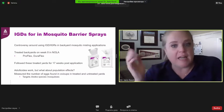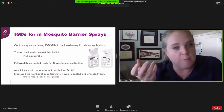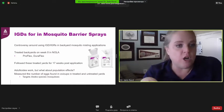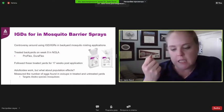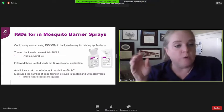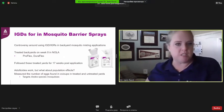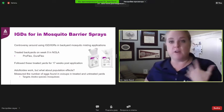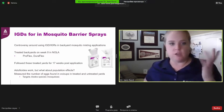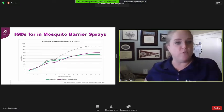So how we did that is we measured the total number of eggs that we found in ovicups in treated and untreated yards. So these ovicups are basically egg-laying substrates for Aedes mosquitoes to lay their eggs in, specifically Aedes mosquitoes, because those are typically the mosquitoes that are biting people in backyards. They're very aggressive biters, so they're mostly our target in that part of the world. And this is what we found over time.